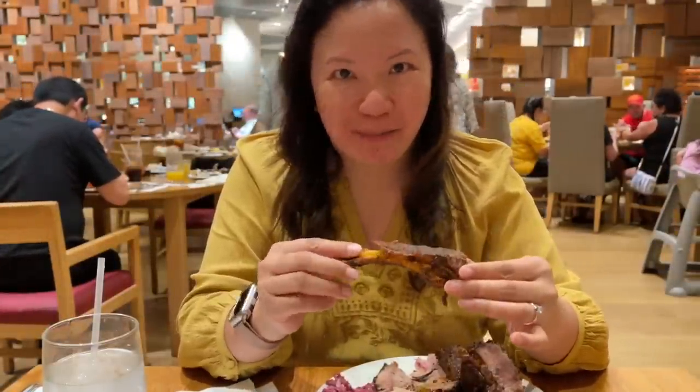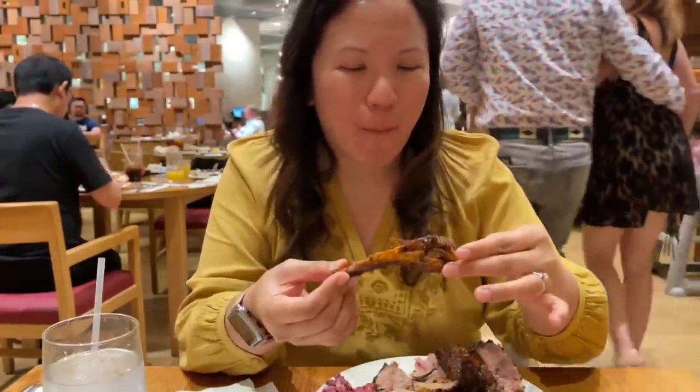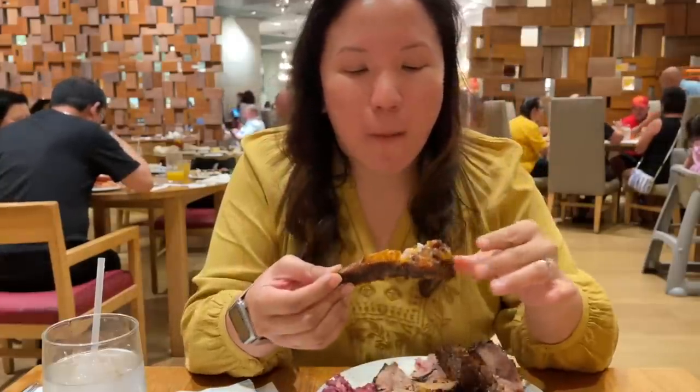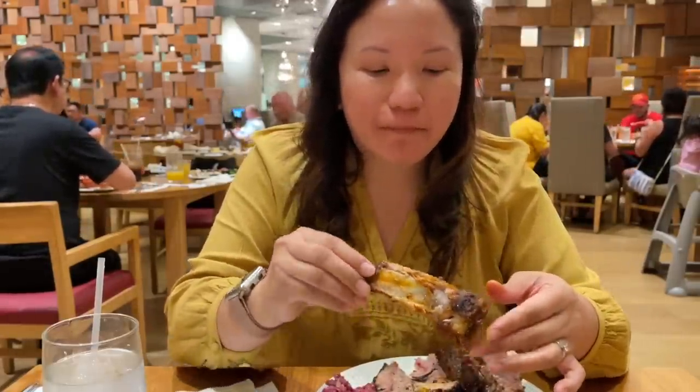Do not miss it. Do not miss these things. Oh my goodness. The meat just falls right off the bone. I'm gonna do like the Flintstones where you put the whole bone in and pour it out and the meat comes off.